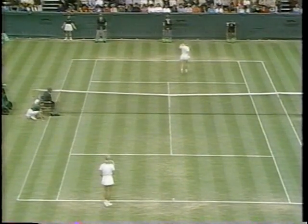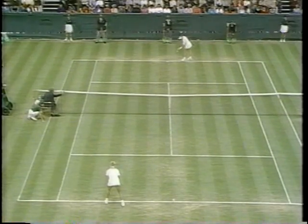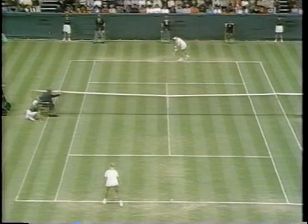She's only been winning 48% on her second serves this week, Fred. Martina hasn't been much better. She's just barely over 50%. So first serves are key to both these players.